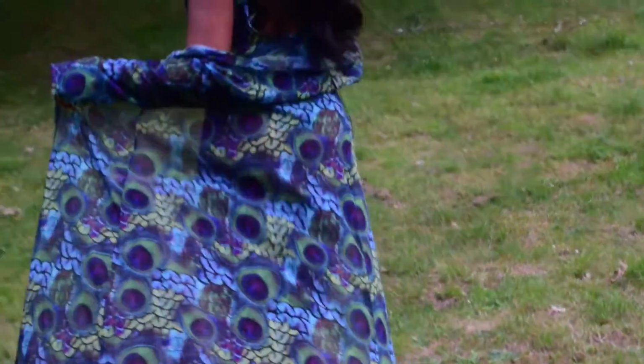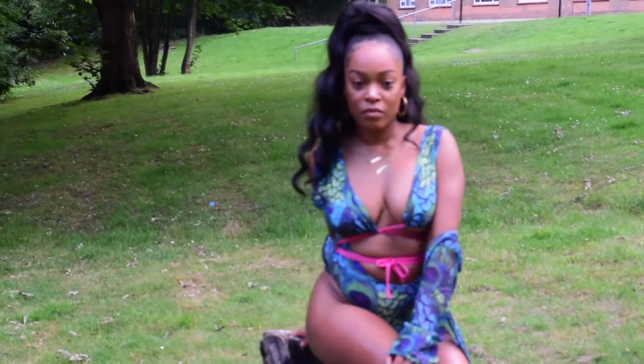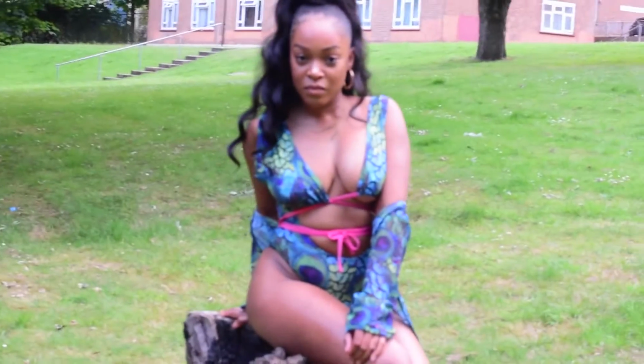Let's get into it. So the first piece that I showed you with the peacock looking print, that was my favorite. It was one of the most flattering swimsuits that I've ever worn. I've tried to wear a swimsuit with the sides cut out before, but it actually just accentuated any love handles. It just kind of squeezed you in all the wrong places.